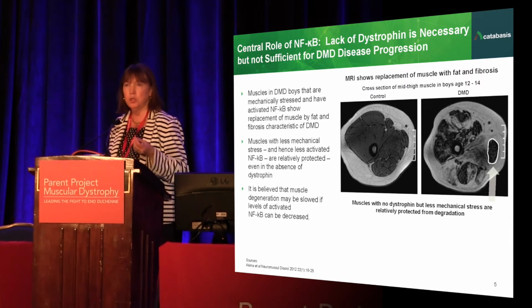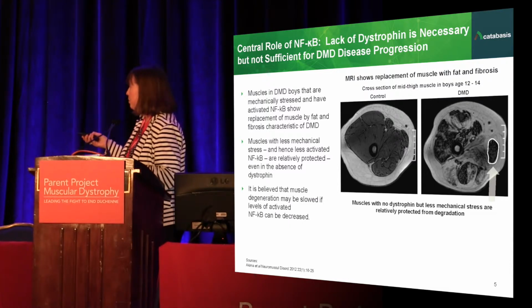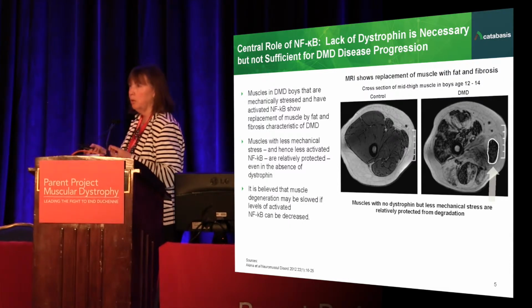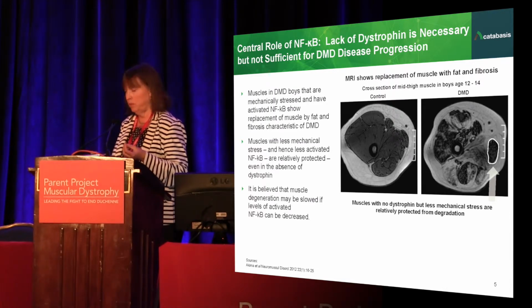And that muscle doesn't show inflammation early on, doesn't show inflammation at age 6 or 7, the markers of inflammation on MRI. And then at 14, it's relatively protected. So our hope is by protecting the muscle from the mechanical stress-induced inflammation, the NF-kappa B activation, we can make a difference in the course of the disease.